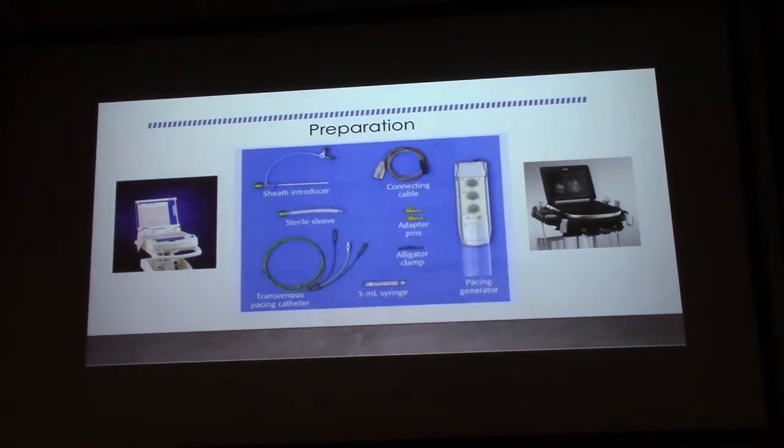You'll need the following items to prepare for this procedure, most of which you'll find in your standard transvenous pacing kit, except for the pacing generator. That's usually separate. If you have an ultrasound, that's great. Most people will, but you don't necessarily need one. You can rely on a standard EKG machine or even the cardiac monitor during the procedure.